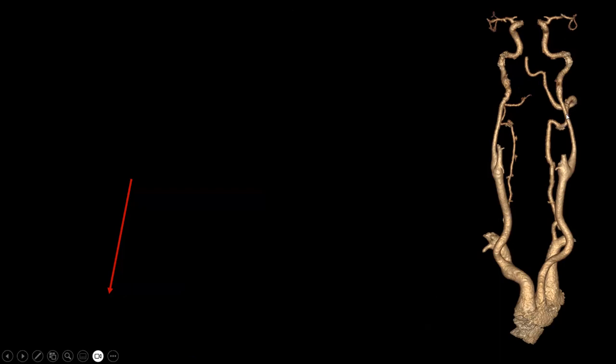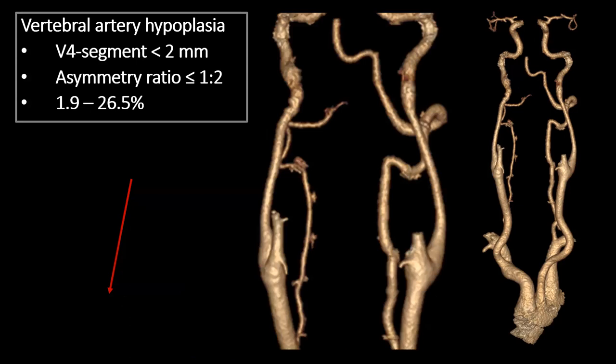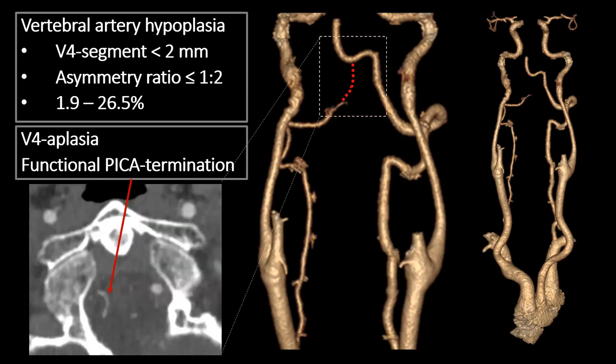This is another 3D reconstruction. We see here a dominant left vertebral artery, and here we have the right vertebral artery, which seems to terminate on these 3D reconstructions. I'm not sure if the V4 segment is completely absent or just incredibly hypoplastic. So let's also look at our other reconstructions. Over here, we see that the V4 segment is completely absent. So this is an aplasia of the V4 segment of the right vertebral artery, also not infrequent. And there is a so-called functional termination in the posterior inferior cerebellar artery.